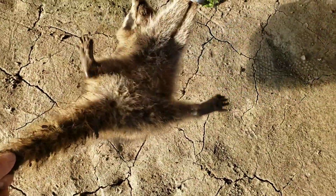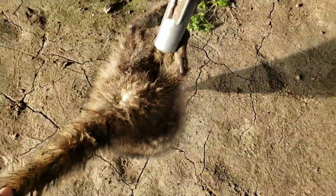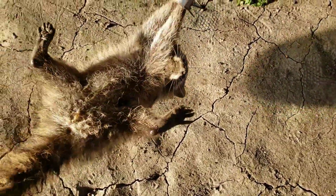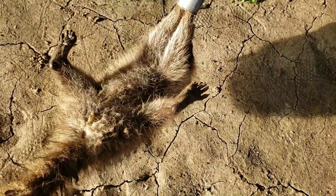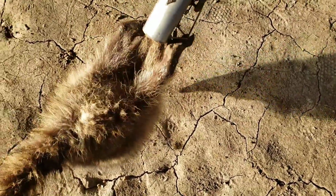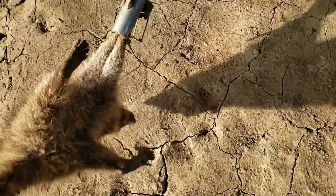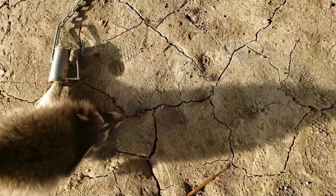See, with the little ones, man, and this is a good thing about the traps. With the little ones, obviously they're too small to, you know, dispatch. And when you hunt and you trap, man, there's certain rules and stuff that you know you gotta stand by.